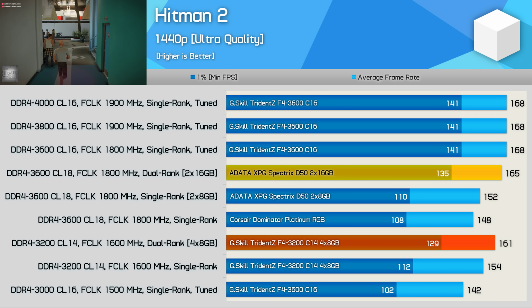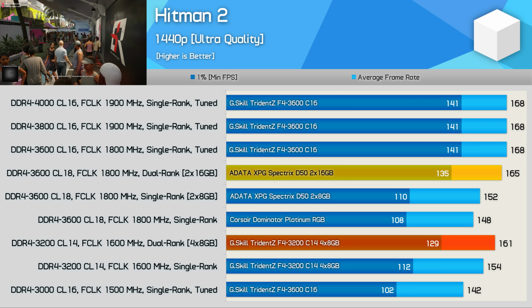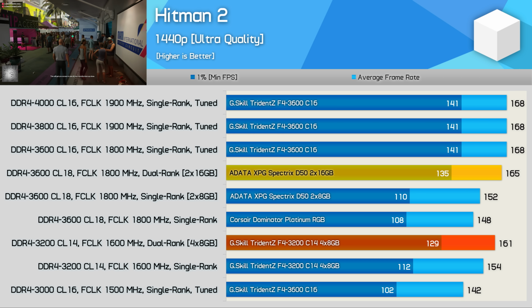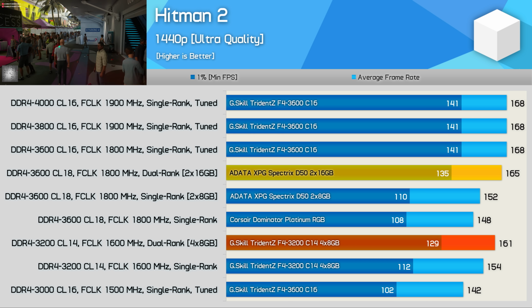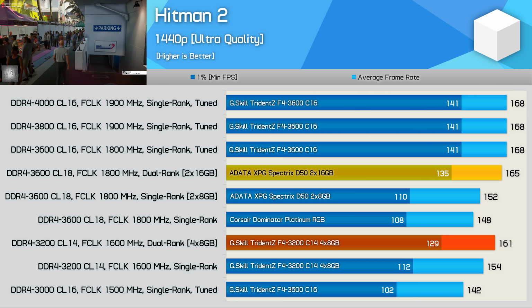Moreover, whereas the manually tuned DDR4 3800 memory was 12% faster than our DDR4 3200 test configuration at 1080p, here at 1440p it's just 4% faster. Still, as you can see, dual rank memory does make a huge difference in this title.